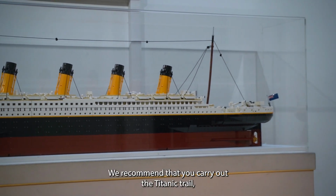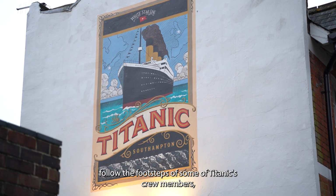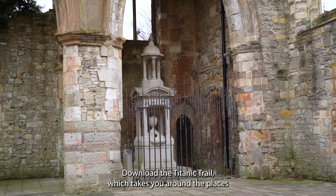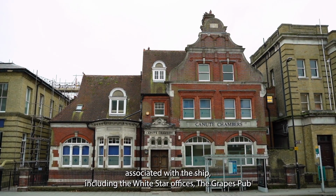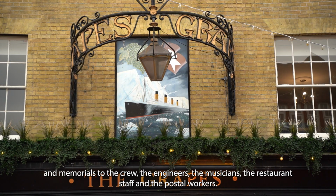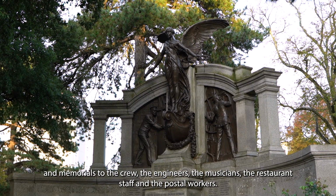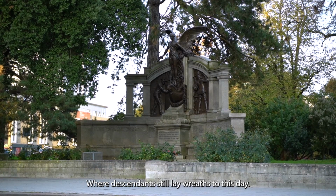We recommend that you carry out the Titanic Trail. Follow the footsteps of some of Titanic's crew members. Download the Titanic Trail, which takes you around the places associated with the ship, including the White Star offices, the Grapes pub, and memorials to the crew, the engineers, the musicians, the restaurant staff, and the postal workers, where descendants still lay wreaths to this day.